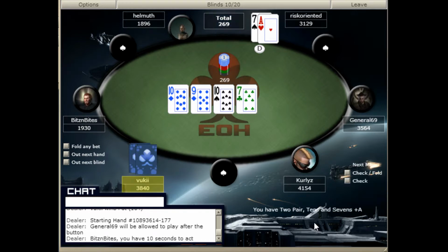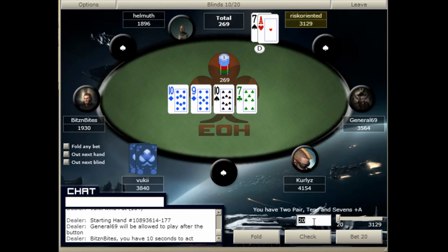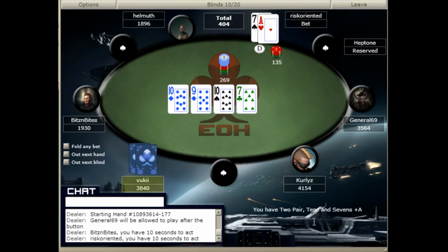We are called. We turn the 7. This could give us the best hand. It could be protecting us from draws. They might have hit something like 7-8. I think it's okay to bet one more street here.